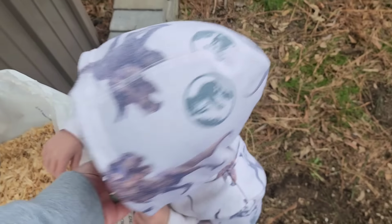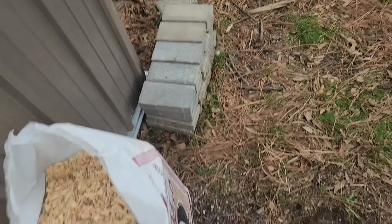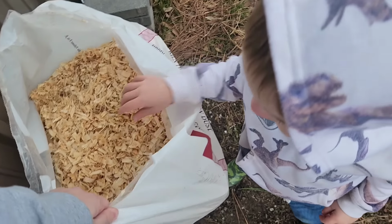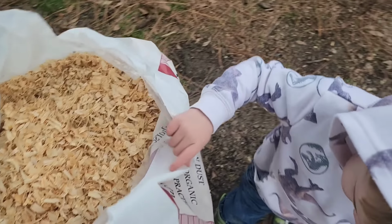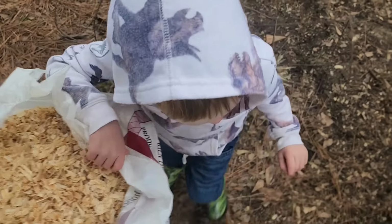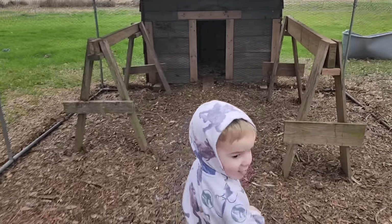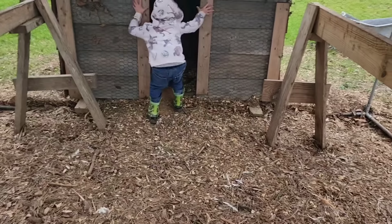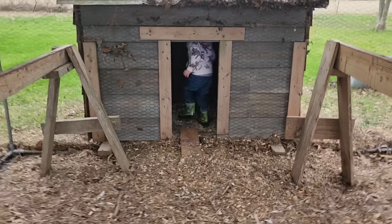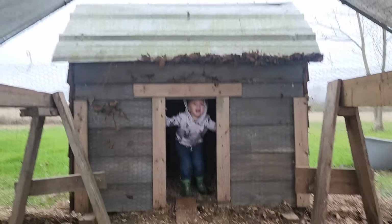Can I have this while you're helping? Yeah. All right, let's take it over here to the coop. We're gonna go to the big coop. Big coop? Big coop. Good job. Chickens. Yep, the chickens. Now this coop is empty because of an unfortunate event. I think the last video that went up was actually about that.